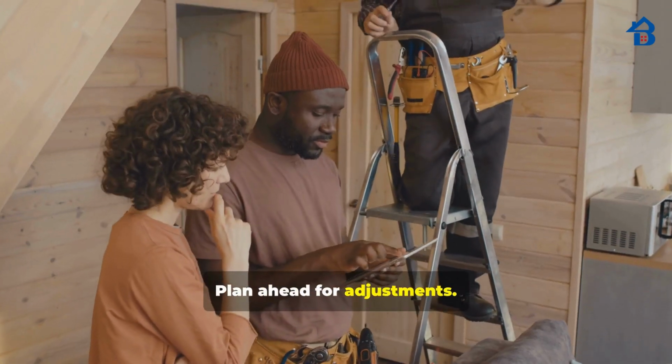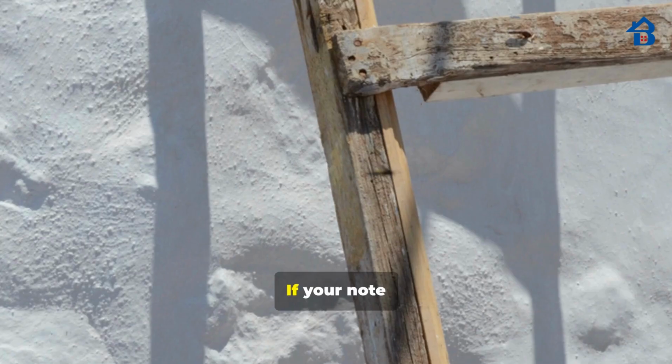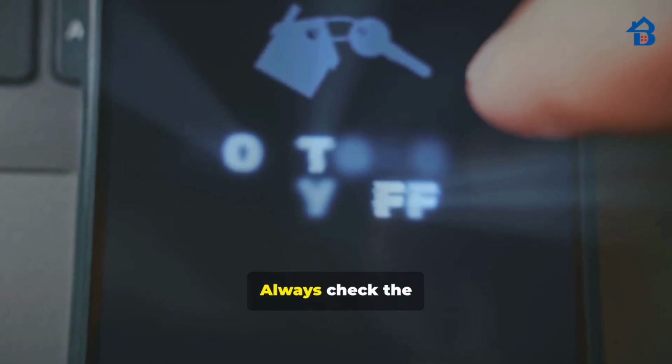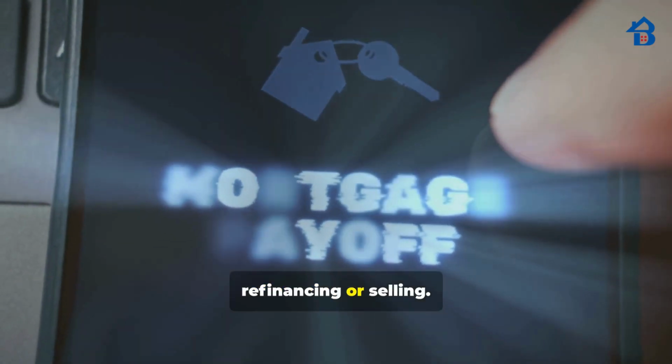Plan ahead for adjustments. Prepayment penalties. If your note includes one, it sits above principal during the penalty window. Always check the fine print before refinancing or selling.